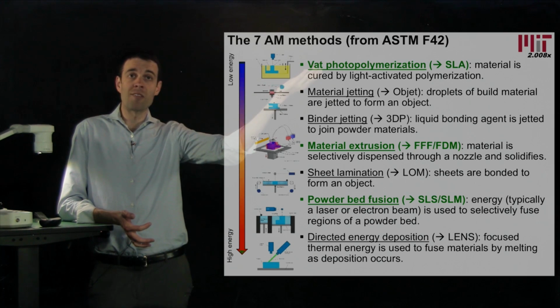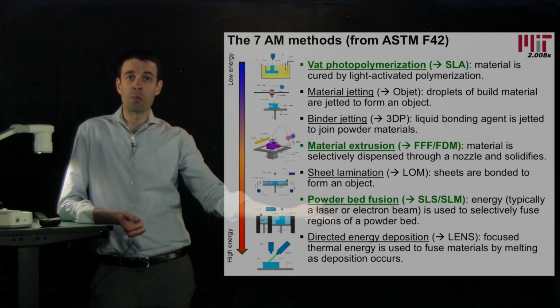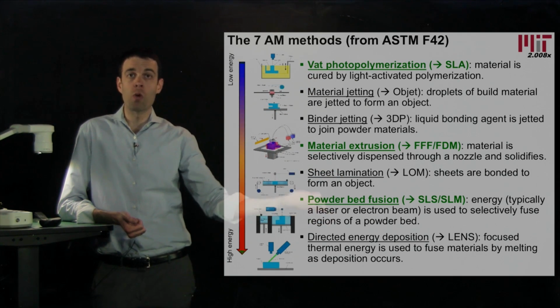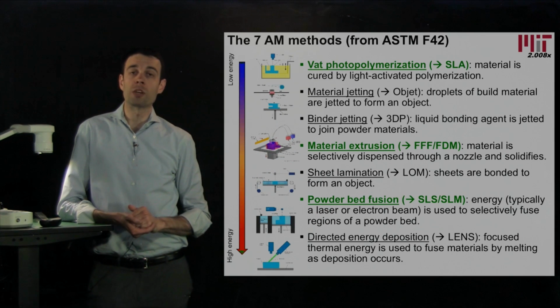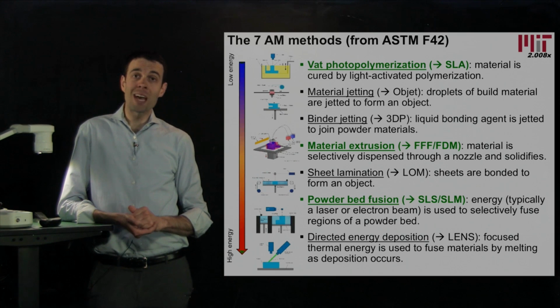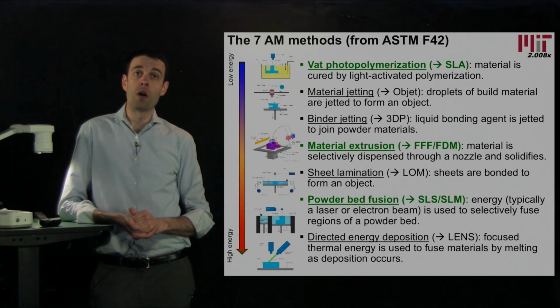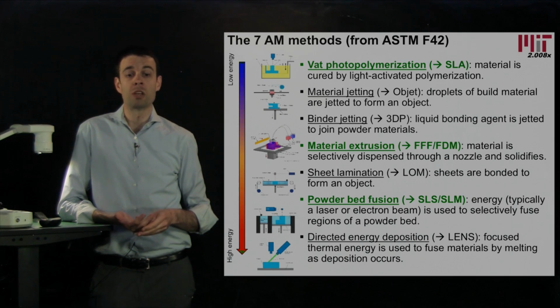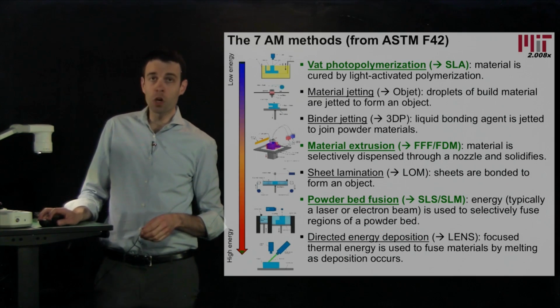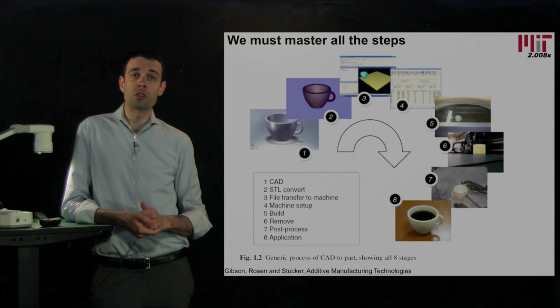The 3 processes I've highlighted, photopolymerization, i.e. stereolithography, material extrusion, i.e. FDM, and powder bed fusion, i.e. SLM, are the 3 ones we'll discuss in more detail because at present I believe they're the most important and significant processes, and understanding them will let us get a general appreciation for the process physics involved in printing polymers, metals, and ceramics.